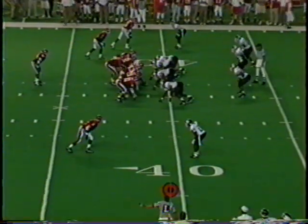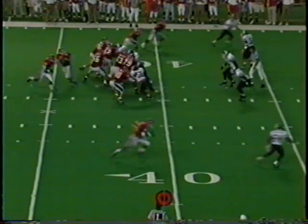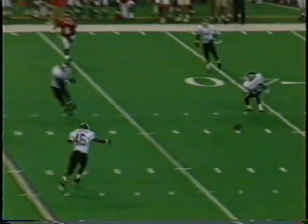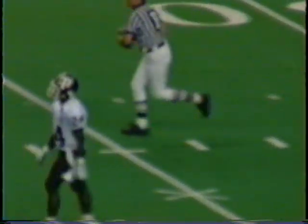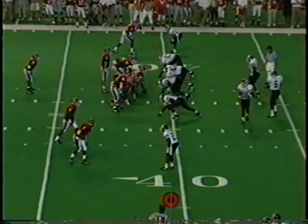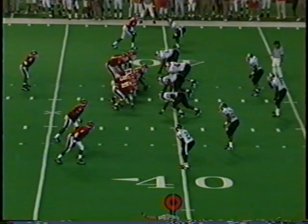Second down and 11, slot left, flanker right, single setback. Helton straight drop, sets up the pocket at the 31, throws over the middle, and it's deflected and incomplete. Michael Hendricks was trying to come back to get to the ball. Third down again and 11 yards. It's been a strange series for Houston.